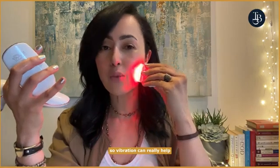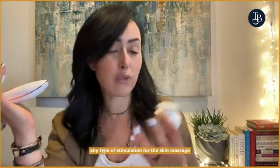Vibration can really help stimulate the lymphatic drainage. It helps stimulate skin firmness. Any type of stimulation for the skin, massage, vibration can be really helpful. So this is one of my very favorite things.